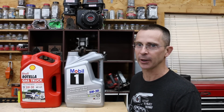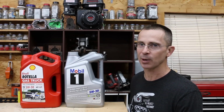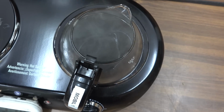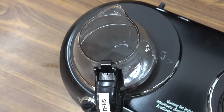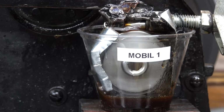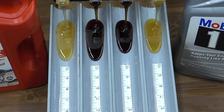Shell Rotella claims that their motor oil will do just that for a gasoline pickup truck. Today we're going to test it against Mobil 1 and see which brand is the best. In the first test, we'll see which oil is best at resisting thermal breakdown and evaporation. We'll also test both brands of oil to see which offers the best cold as well as warm film strength. We'll see which brand flows the best when the oil is extremely cold.